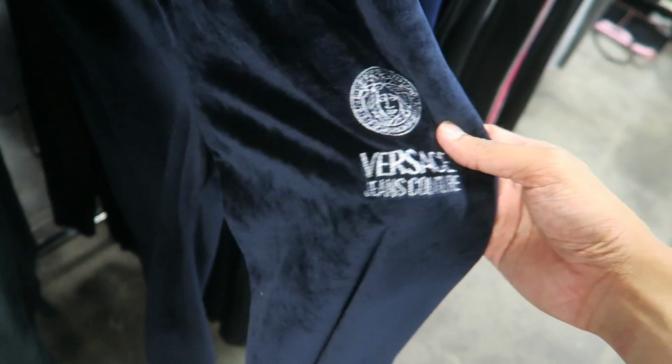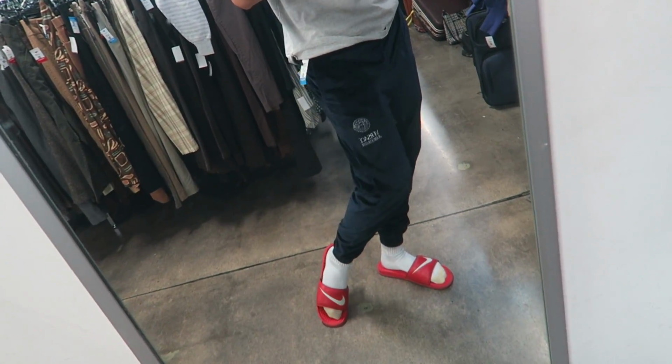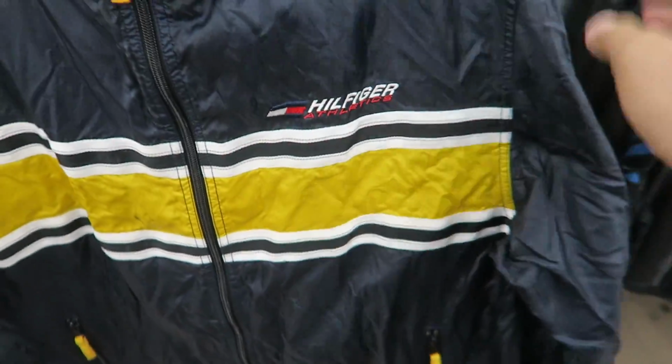Yo, these are bootleg, but I'm for sure gonna cop some Versace joggers. Add to the collection. Yo, they actually fit. Cool, boy. A bootleg fire. Oh, listen. Just found this Hilfiger athletic, size medium, $20. Probably gonna scoop this.